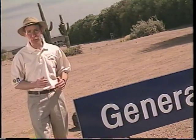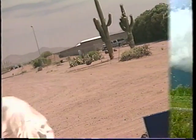The 2000 FutureTruck competition was held here at the General Motors Desert Proving Ground in Mesa, Arizona. The trucks were tested extensively in 10 categories, things like towing, emissions, and acceleration.